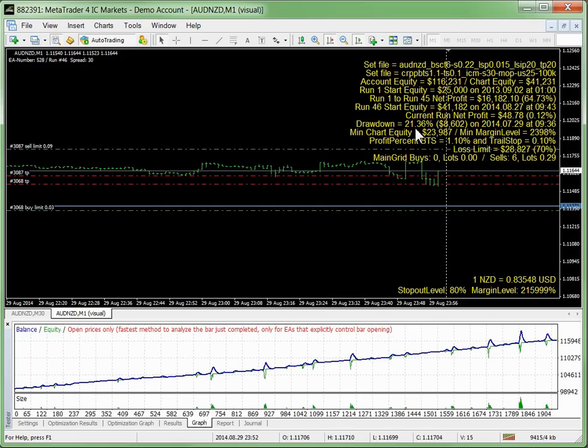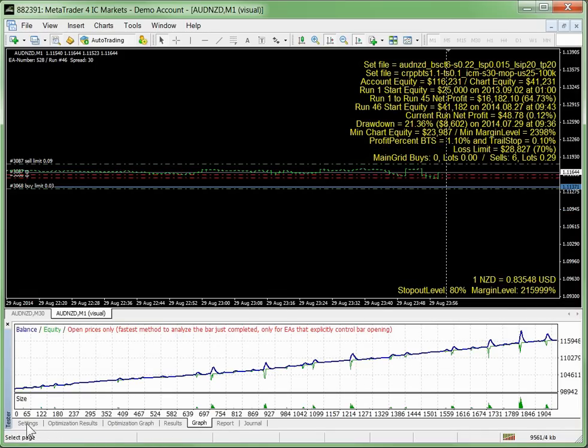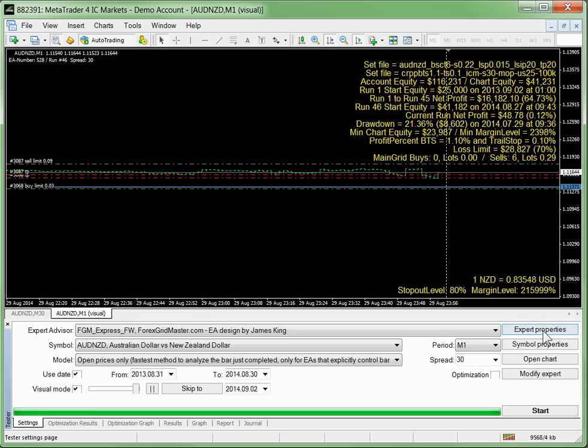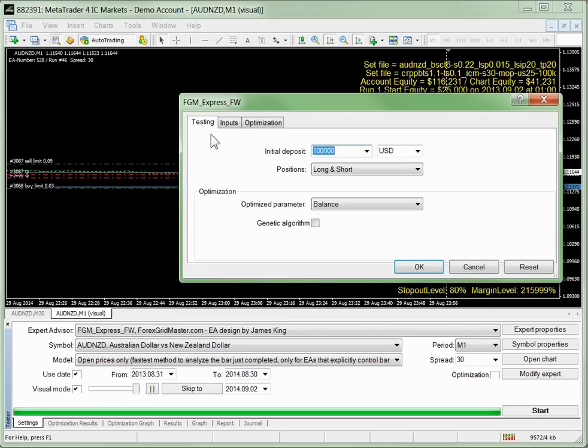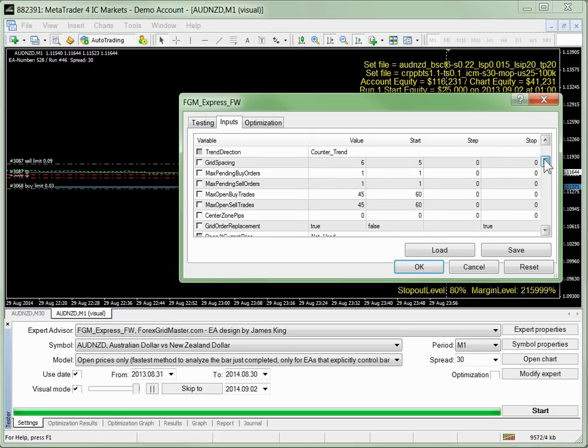Okay, so that's the end. So 12 months, 64.73, and the max equity drawdown we faced was 21.36%. That means on the whole $100,000 account, you divide that by four, so it's about, well, a bit over 5%. So for a 5.5% risk, we'll say, you made 64% on your $25,000 for the year. Back to the graph. Back to settings. And there you have it.